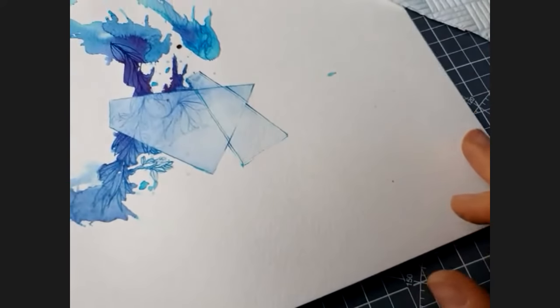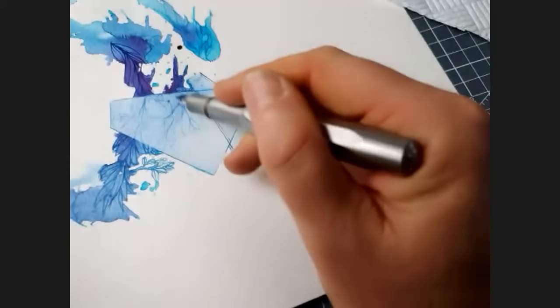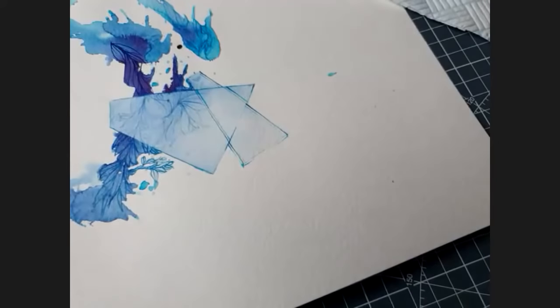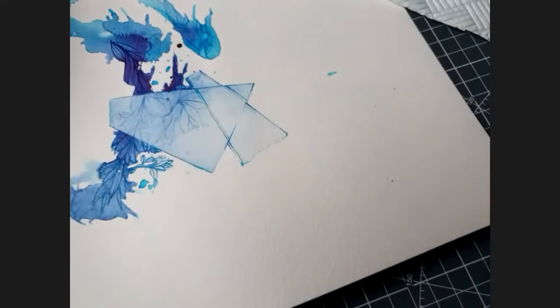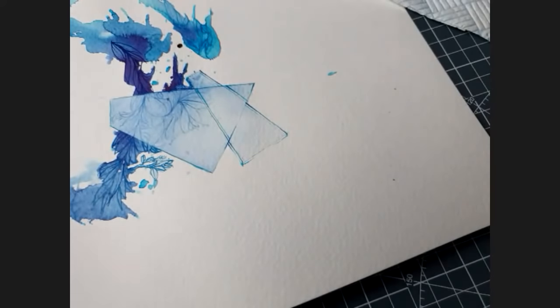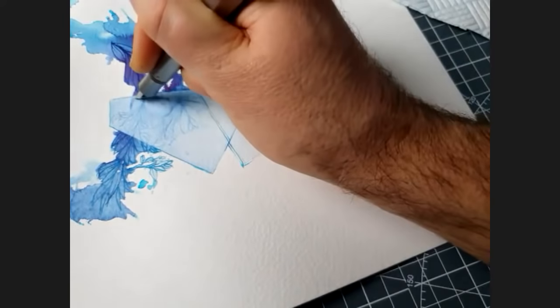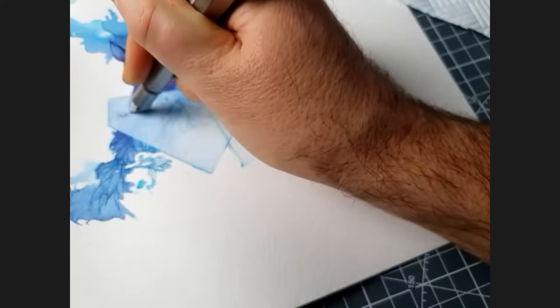And there we go. Now you'll see that underneath, the floral area that we worked on is the same as the white in the background, and that's because we lifted all of the color away. So what I can do now is, using either a paintbrush or a watered-down ink, by dipping the fountain pen into the hot water and using a slightly lighter ink, reintroduce color to some of these.